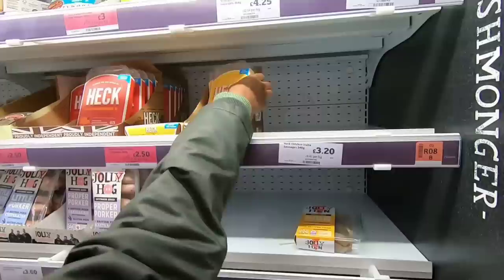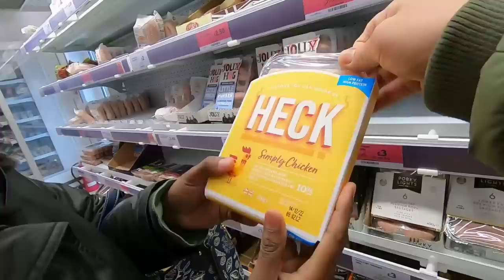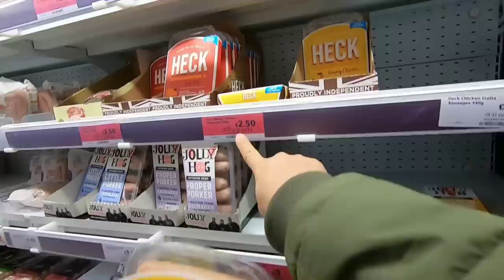Next time. Looking for chicken sausage. Here, only two available. This one, Richmond, and Heck. So which one? This looks smooth, very smooth. Better I select this. Let me see inside. Ah, like this. So you buy this, £2.50. Okay. Me and Shania like chicken.